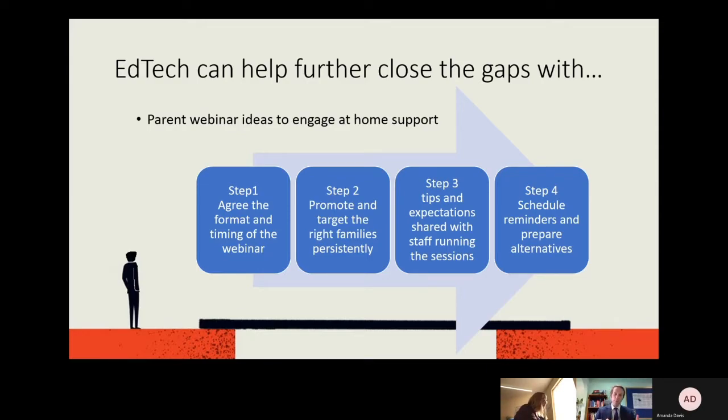So what they've recommended is a 4-step process with these parent webinars. I'm just giving you examples of topics, like how to read with your child, how to help your child with fractions in maths, how to help your child with comprehension, how to help your child with spelling, those sorts of things. They might be separate webinars.